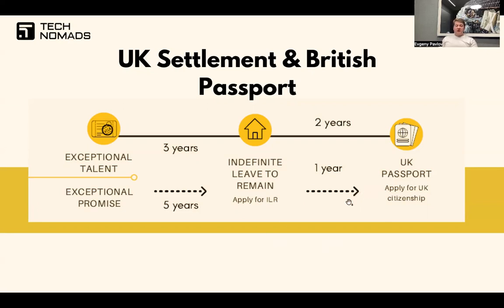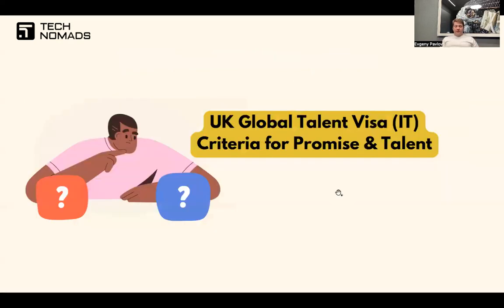So technically, if you're Talent, you get a passport in 5 years. If you're Promise, you get a passport in 6 years. So this is a bit of a difference, but settlement is in the same direction. So you get it in different months, years, sorry.